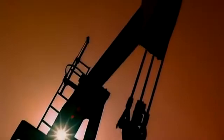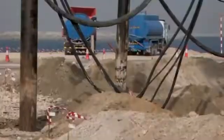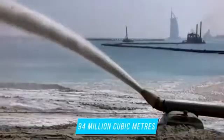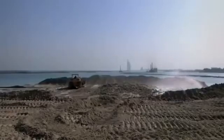To make the island feel as real as possible, and to not disturb the surrounding ecosystem, it was constructed of real sand, rocks, and trees. An incredible 94 million cubic meters of sand was brought from the seabed, while 7 million tons of rocks were obtained from the Hajar Mountains and used to construct the base.